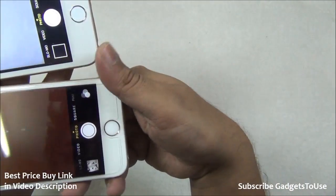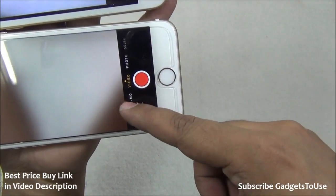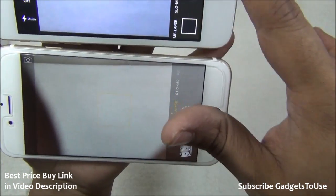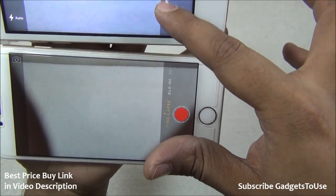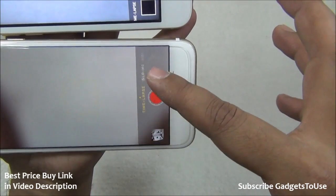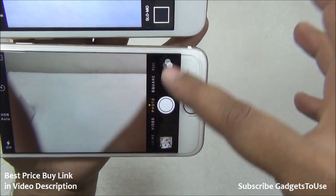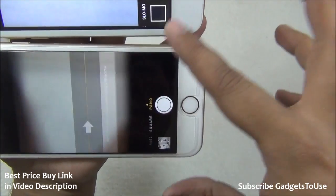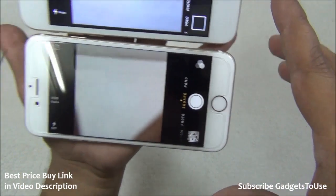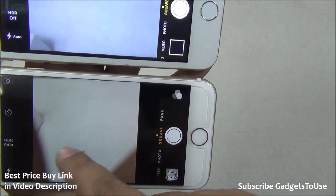As far as the camera UI is concerned, you will have camera options over here on the original, which includes photo, video, slow-mo and time-lapse, whereas over here on the fake one you will have photo, video, slow-mo, time-lapse again, which is the same. Commendable, I would say. They have replicated it to a great extent. And over here you will see square, panorama. So over here you will see pano. So in terms of interface, they look exactly the same, and they have replicated it to a great extent, so you won't be able to basically find out which one is original and which one is fake.